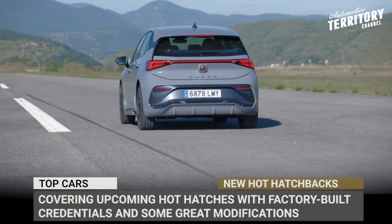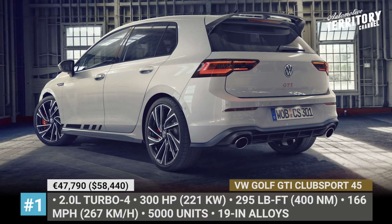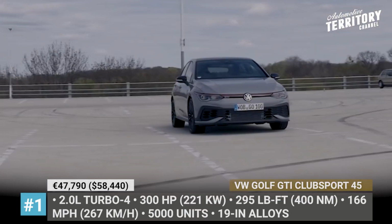We start the engines now. VW Golf GTI Clubsport 45.